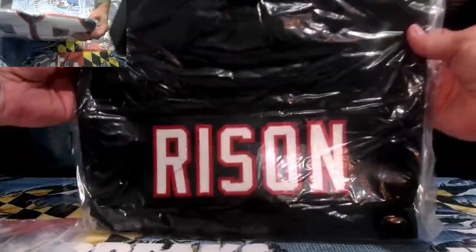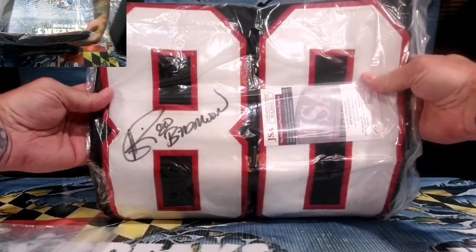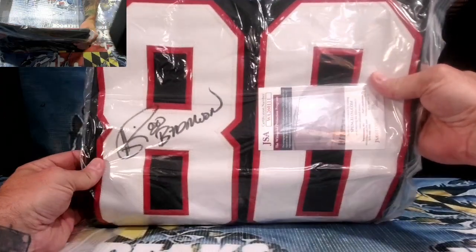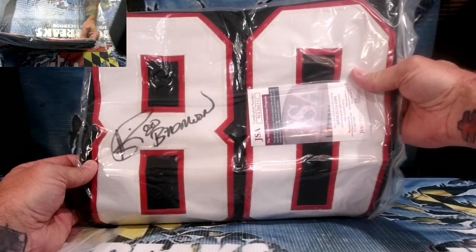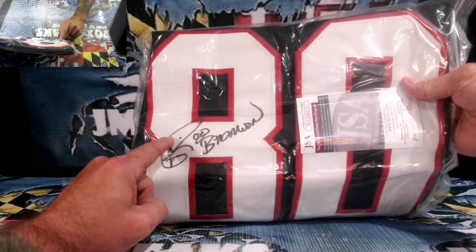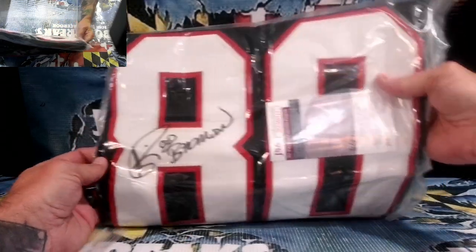And we got an Andre Rison. Andre Rison, I don't know what that inscription says. That is JSA. There's something there. Oh, that's a signature? If that's a signature, I'm not sure, but it has his number and something else.